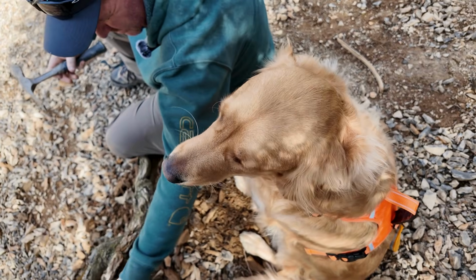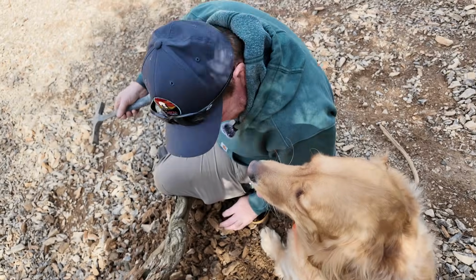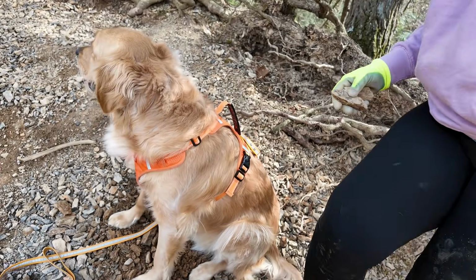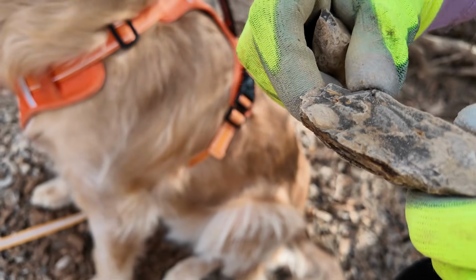Murphy, are you sitting in the hole, Murphy? It really is sitting in the hole. Well, here. Right here is where I'm digging, right under there, but Murphy is guarding my spot.